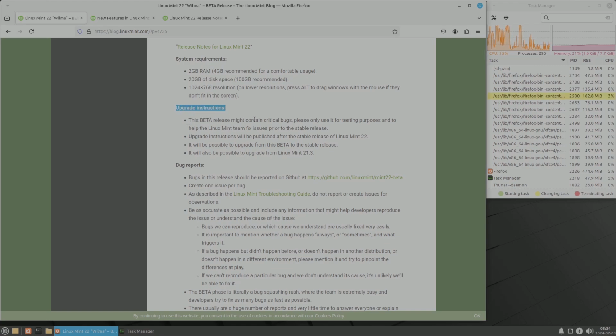This beta release might contain critical bugs. So again, these are all the warnings you get here. So you need to wait until the stable version. Even when it's a stable version, just wait for 2-3 days. If we have some point updates or something like that, even if we have a stable ISO, you might sometimes get bugs.